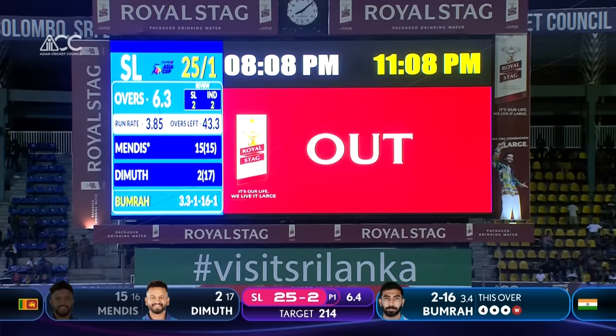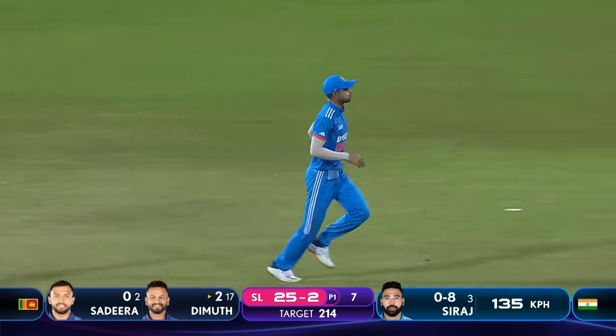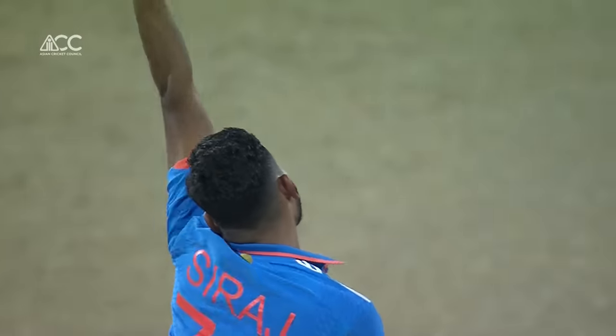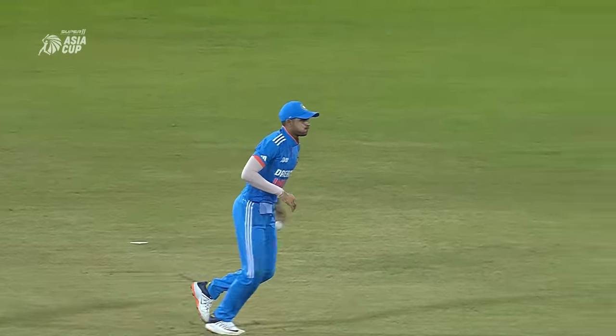And it's out. That's an edge and taken. Number three goes down, and it's the Indian pacers again. Shubman Gill, he's got good hands. He takes it easily.